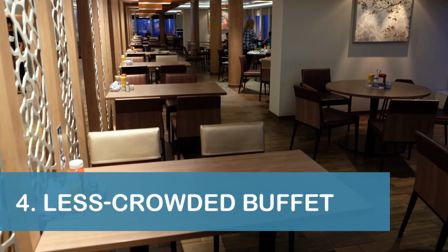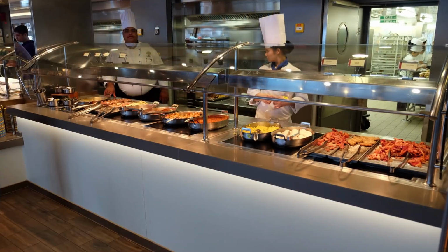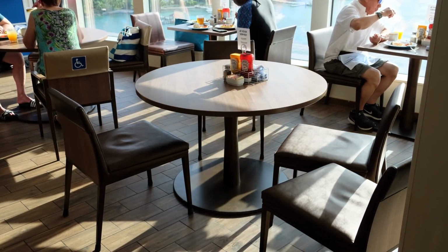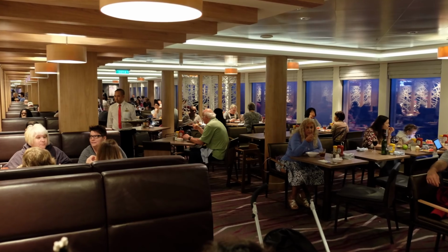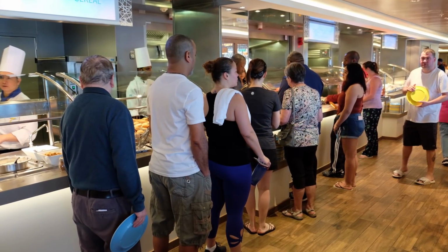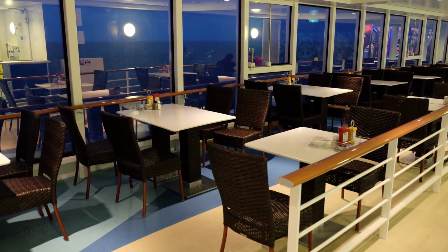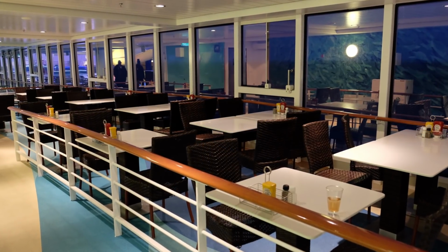Our fourth tip is to check the food stations and seating areas in the back of the Escape's Garden Cafe buffet to increase your chances of finding short lines and available tables. Throughout our cruise for breakfast, lunch, and dinner, we found that the front area of the buffet tended to be the most crowded. For even more seating, we often found tables available outside the forward area of the buffet, under the water slides, on both sides of the ship.